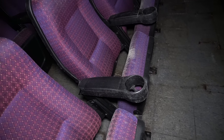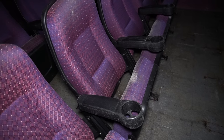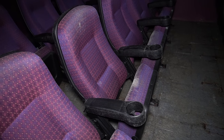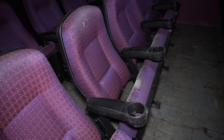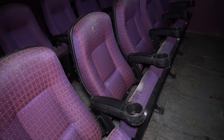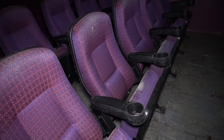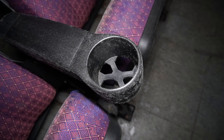Just cool to see this. Again, it's not common that you're going to see a theater with these kinds of designs anymore, which kind of makes me a little bit sad. These are like mom-and-pop type places, and you want to see them be supported and you want to support local businesses, but it's just really hard when bigger corporations start taking over.